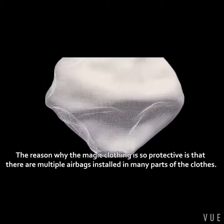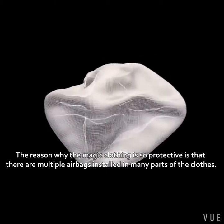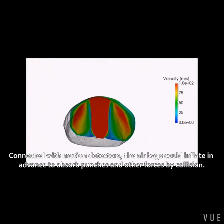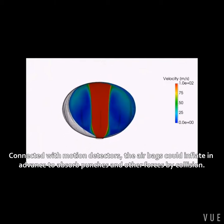The reason why the magic cloth is so protective is that there are multiple airbags installed in many parts of the clothes. Connected with motion detectors, the airbags could inflate in advance to absorb punches and other forces by collision.